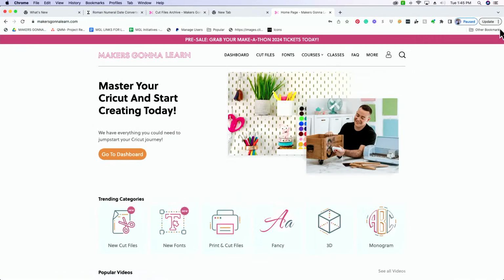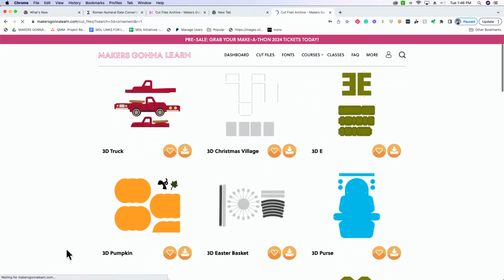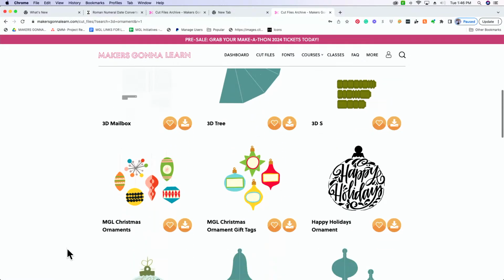Okay, let's go to makersgonnalearn.com. And then we're gonna go to just our cut file. So this is the website. If you've never seen our website, this is what it looks like logged in if you're a member. I'm gonna go to our cut files and you can see we've got pages and pages of cut files, but I need a 3D ornament. So I'm just gonna type in 3D ornament and then it is gonna pop up a plethora of 3D projects.